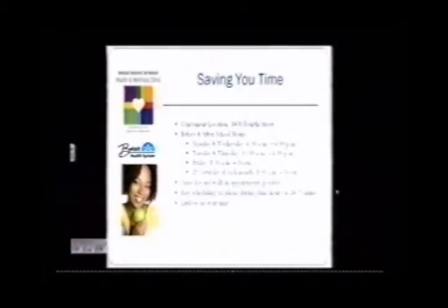In addition to saving you money, the clinic is designed to save you time. It's located centrally among all of our schools. It's on 4th Street. It would be on the same side of the street as Burger King, just adjacent to Burger King. It used to be Riverfront Learning Center.